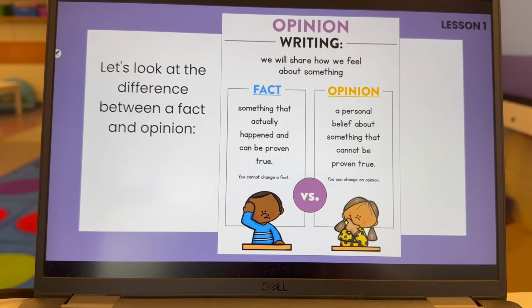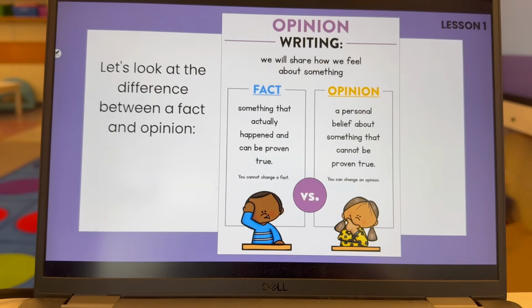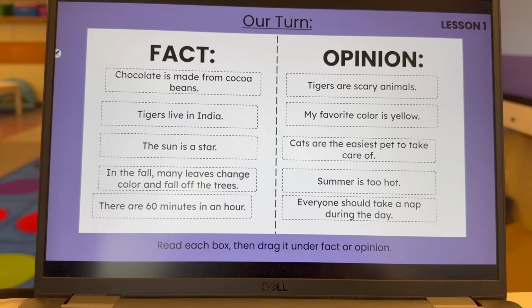Usually the first 5 days of a new genre, we're really diving into what it is, what it looks like and sounds like, and sometimes we will write one together. So here we have opinion writing. Look at the difference between a fact and an opinion. And then we just did a quick little sort.